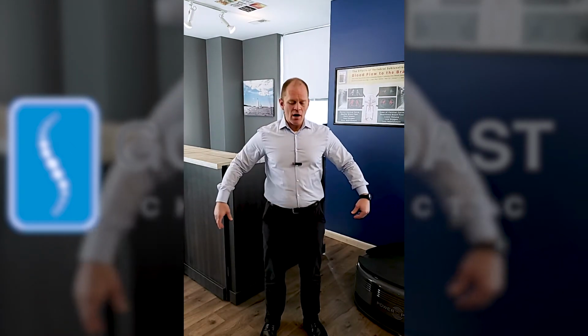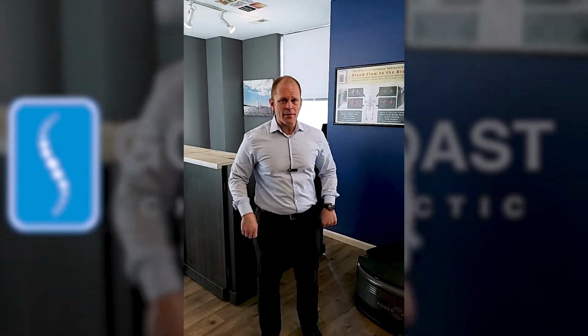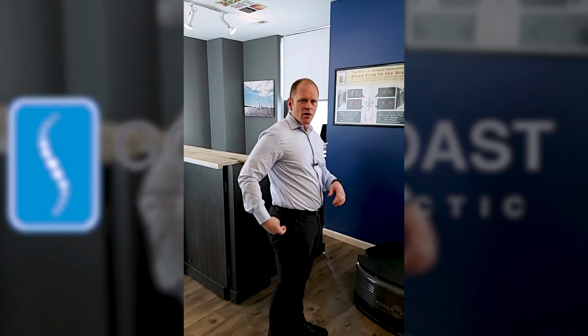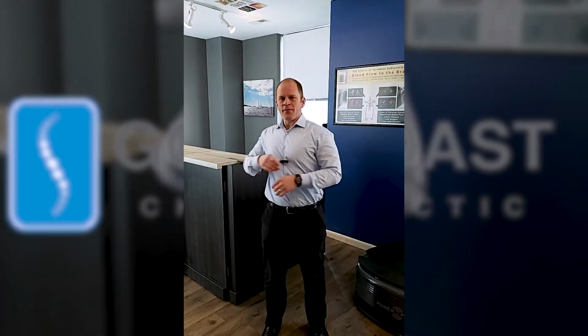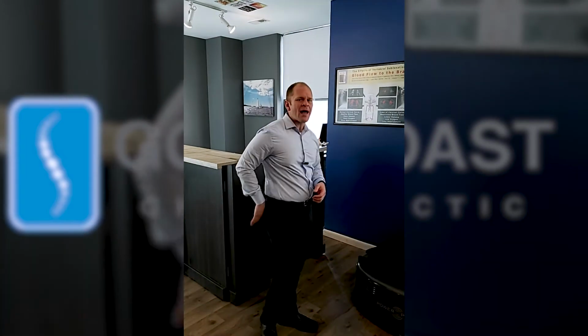The other is we're going to talk about mobility. Most of that mobility that you have should really be coming from your hips. When you turn one way or the other or bend down, as you notice, that's all coming from my hips. When you're rotating back and forth like this or bending down like this, you notice that's all coming from my low back. Those aren't the best motions for that area of your spine.